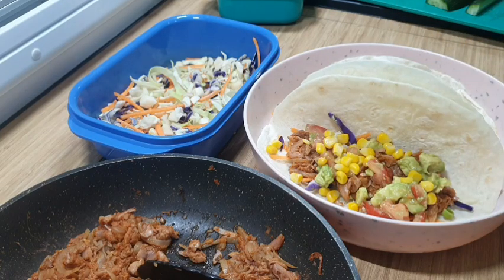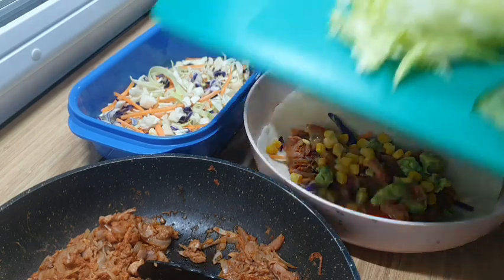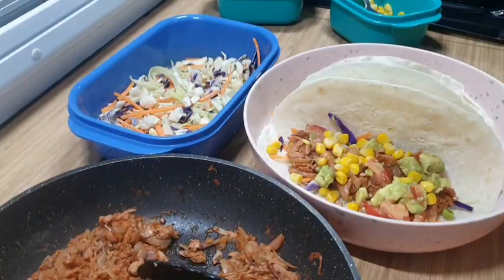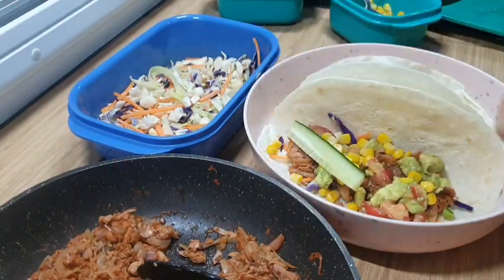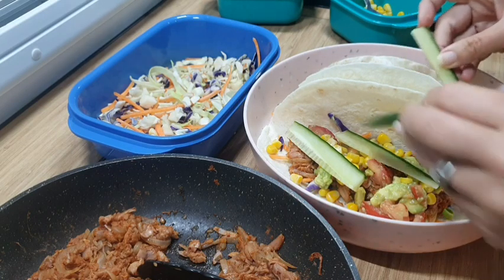I'm also using up a little bit of frozen corn, and I had some lettuce and some cucumber in the fridge as well, so I may as well stick those on our tacos. And yeah, this is pretty much dinner.